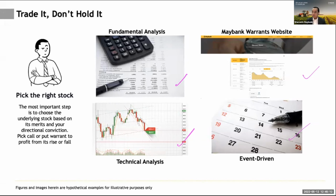Because structured warrants actually require a much lower amount of investment capital, and they have a leverage effect on your return. So if the underlying share price goes up by 5%, for example, structured warrants for that particular underlying can increase maybe 12%, for example. So there's a boost to your return. So if you're looking for a short-term trade with a boosted return, structured warrants are one of the best tools that you can explore actually.